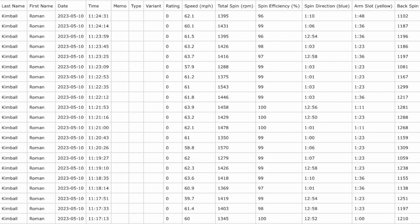The second app I've been using is the PitchLogic app and the PitchLogic ball I've been using as well. I'll put up on the screen right now what the app looks like on my phone and a sample throw of what I threw today. And then I'll also put up the chart or full report up there as well right now, so you guys can see every single pitch that I threw, or every throw that I threw, I should say.